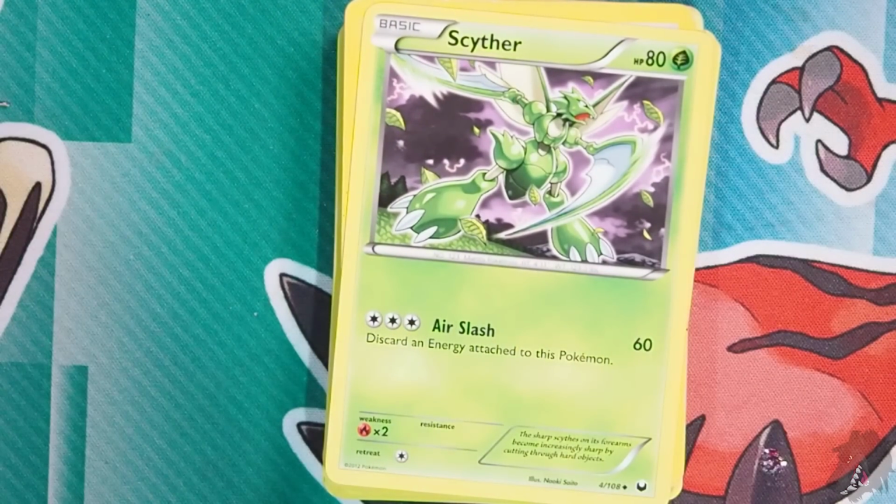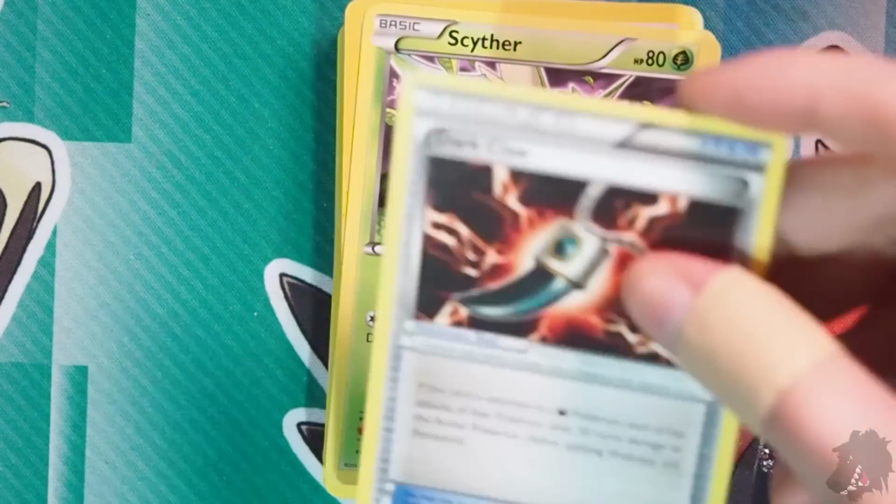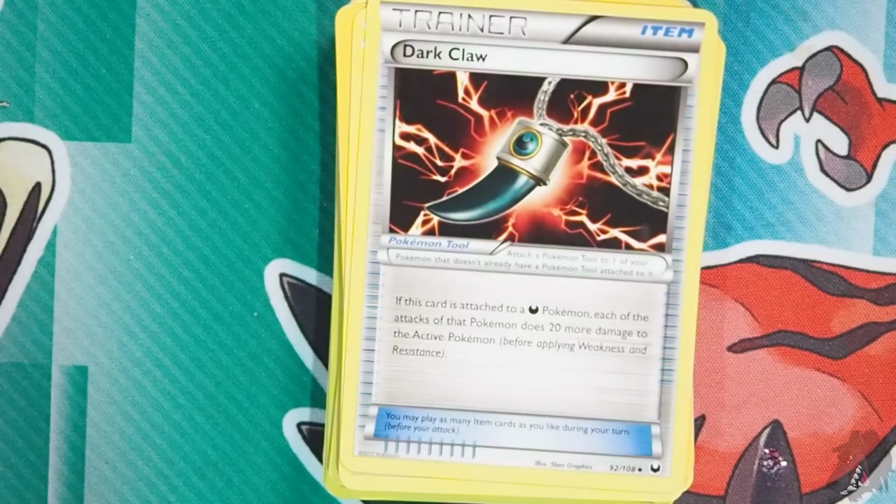I do believe that's from a 6th generation deck, because that symbol looks very familiar. I think I may have even completed that collection. Dark Claw! I think I may have abused the living hell out of this card in the 6th generation meta. If this card is attached to a Darkness Pokemon, each of the attacks of that Pokemon does 20 more damage to the Active Pokemon before applying weakness and resistance. Now, I do believe this may have gone on my Yveltal EX card.